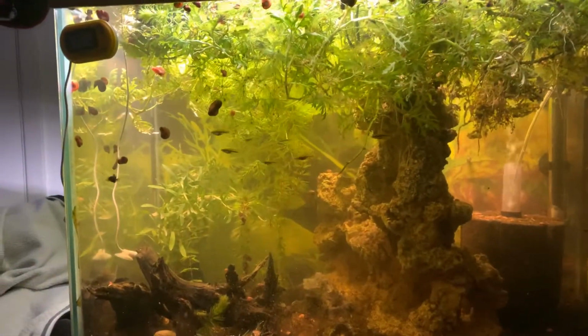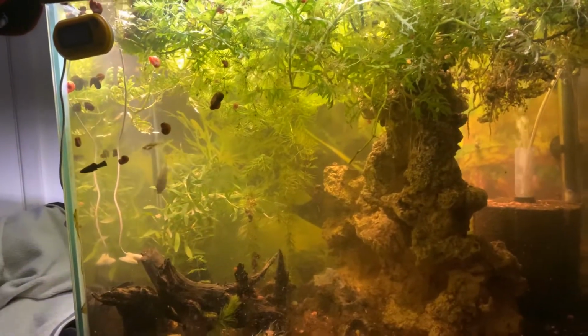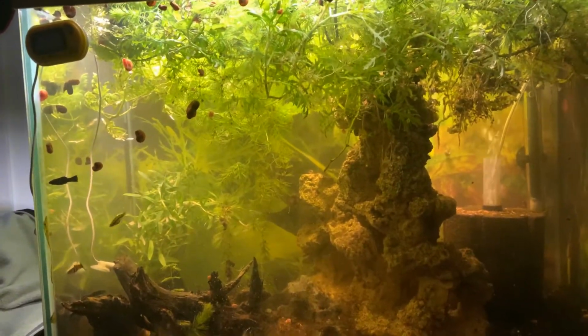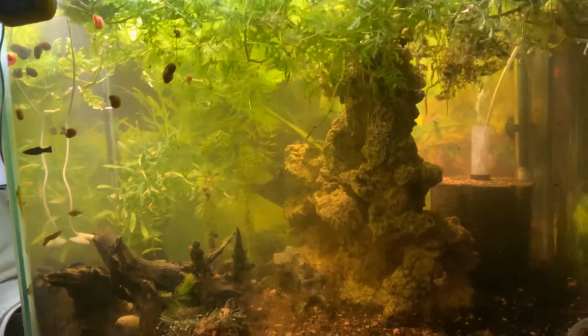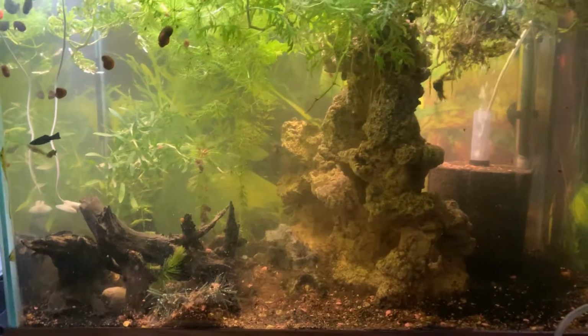I've been doing various things, changing various things up. As you see, there's no longer guppies or tetras or anything in here. I ordered some least killifish offline. I was always interested in them, but I was never convinced on getting them. Did a little bit of research, realized my water might just be great for them.